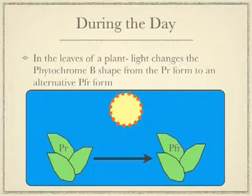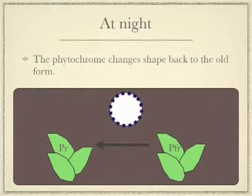What happens during the day? The phytochrome's up in the leaves, and the shape changes from the PR form on the left. In the presence of light, it changes to the PFR form, which is on the right. At night time, the opposite occurs. The phytochrome changes shape back to the old one. So the PFR on the right changes back to the PR form.